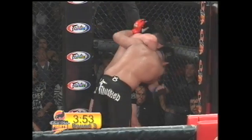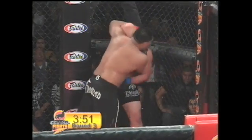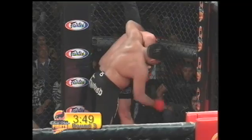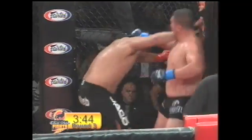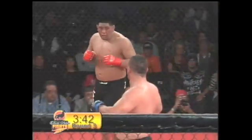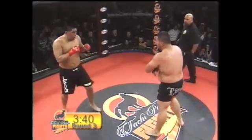Ayala, I think, is losing the fight, but I think he's just enjoying being out there. He just likes being punched and punching in the head. That's what it looks like. He's having a good time. Back in space here. Did a good job there of cutting the corner and getting off the fence.